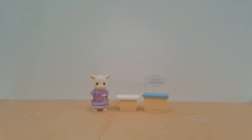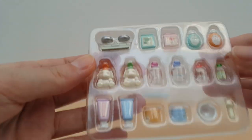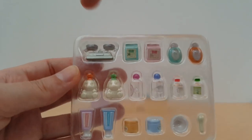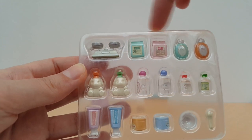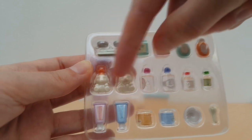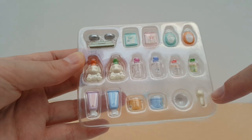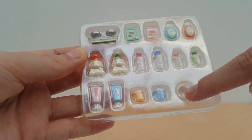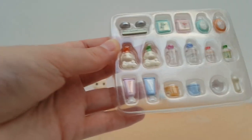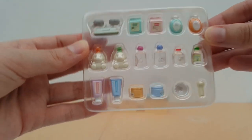And then I've kept all the small accessories in the little plastic they came in, but I have put the stickers on, but some of them have kind of turned around, so the stickers are on the back. But essentially you get little weighing scales, some little health drinks, like shampoos, soaps, some more kind of body lotion type things. These are some more vitamin drinks. There's the pestle and mortar there. These are hand creams and toothpastes. So lots of little kind of health and beauty accessories.